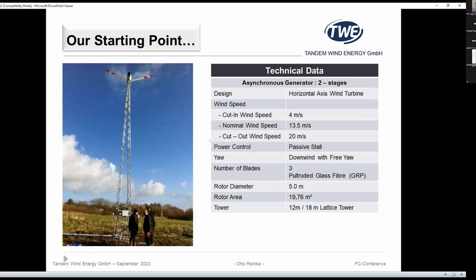In the end, our starting point was the following. You see here where we have installed the first wind turbine at the Focus Center. At that time, we had a small wind turbine, 5 kW, horizontal axis, with passive stall, a downwind concept, and we were using pultruded rotor blades. That means a rotor blade designed in two dimensions, in two directions, without any twist. It was, in terms of production cost, quite impressive, I have to say. But we were facing some problems with it, and therefore we had to completely renew the development.